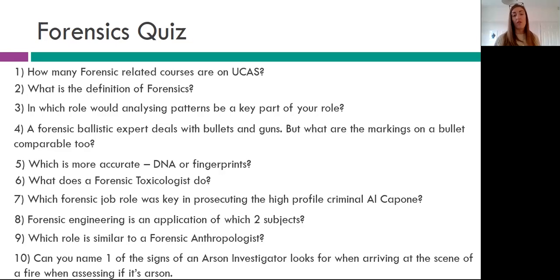Which role is similar to a forensic anthropologist? It's a pathologist. So you've got anthropologist and a pathologist. And then question number 10. So there was 5 or 6 key signs. So you could have had one of these. Crime scene, fatalities or injuries, major property loss, cause too complex, clear indicators of arson, and are you suspicious? So those are the ones that you could have had.